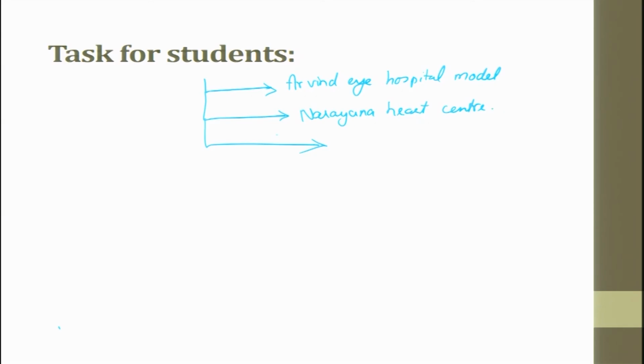This Narayana Heart Center example is at Bangalore, and here also there is a case study available. There are a lot of YouTube videos and TEDx talks available, and on top of it there are a lot of PDFs also available. Please go through them and see how they do the frugal innovation. And the last one is that you are going to look at a lot of irrigation models wherein frugal is now talked about.